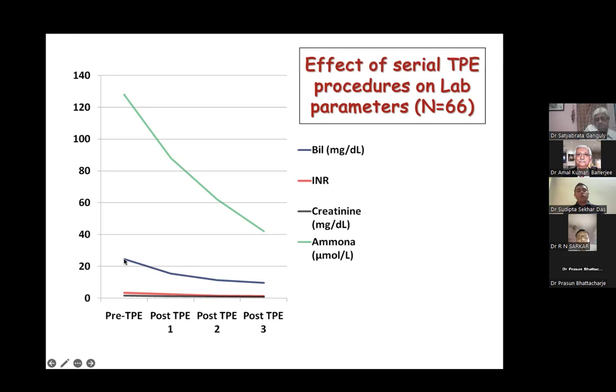Again, if you see the blue line, bilirubin, more I've seen 24.7, came down to a much lower 9. Ammonia, INR, bilirubin, creatinine had all increased. So in the pre-plasma exchange, you see it is more. Post TP1, post TP2, post TP3. So after the first procedure it has reduced, then the second procedure, the third procedure.